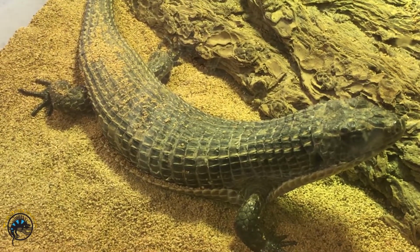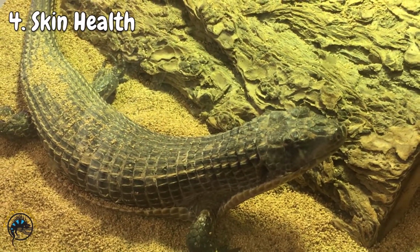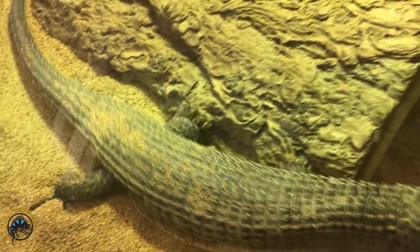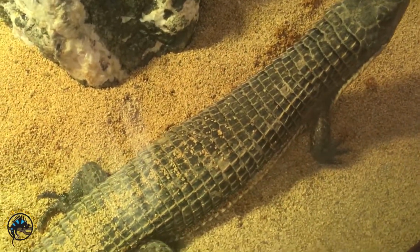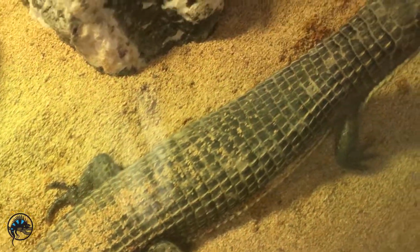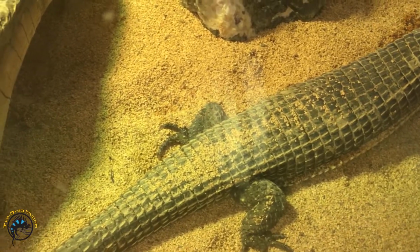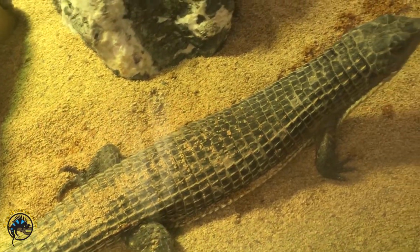Another thing you're going to want to look out for in your new reptile or amphibian is their skin health. You want to make sure they don't have any open cuts or wounds or abrasions, any type of lesions or tumors. Those can all be indicators of an unhealthy animal. This guy right here, if you notice, some of his scales look a bit rough. That's because he's actually shedding. Shedding's just fine. Their skin can look a little bit different when they're in the process of shed, but that doesn't mean that they're unhealthy. That means they're going through a good shed.